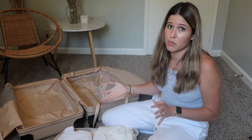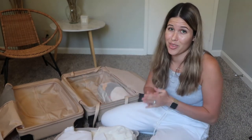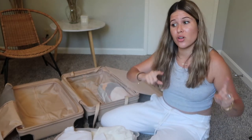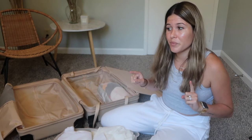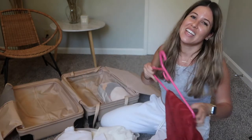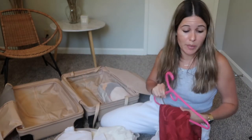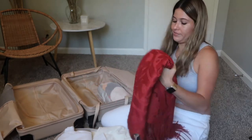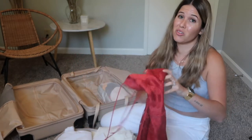A lot of these outfits might be out of stock because I bought them so long ago. I bought them in February because we were supposed to go on our honeymoon in April. And now it's July, so you know. Thank you, COVID. We had to push some stuff back. So if some of these are out of stock, I will do my best to try and find some similar ones. But yeah, don't kill me.